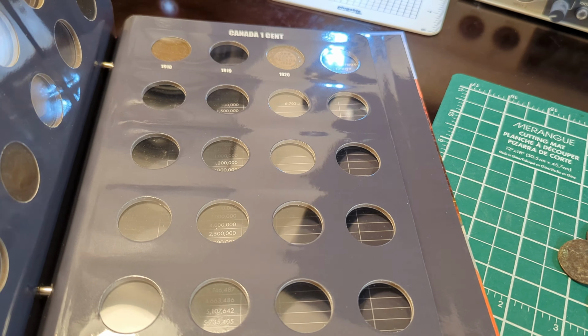I'm gonna sort these out by year. We'll see if we can fill any spots in that album. So we've got some different dates here, but we have some duplicates. We got two 1882H, and the H stands for Heaton. That's basically the mint in Birmingham, as opposed to the Royal Mint in London, England. So we got two of those.